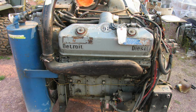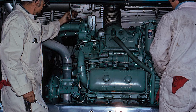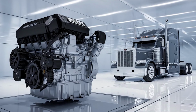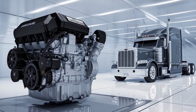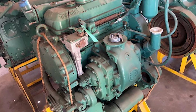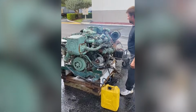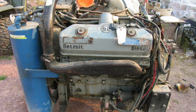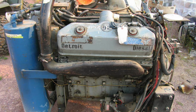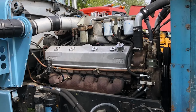With output topping 475 horsepower, it ruled everything. And when it screamed at 2,100 RPM, entire parking lots turned their heads. But here is where it started to destroy more than just eardrums. The 8V92TA guzzled diesel like it was on death row. Its fuel economy was the stuff of punchlines. It leaked oil, it smoked like a tire fire. And in rare but terrifying moments, it could run away, revving uncontrollably due to oil combustion, unless you knew how to kill it fast.